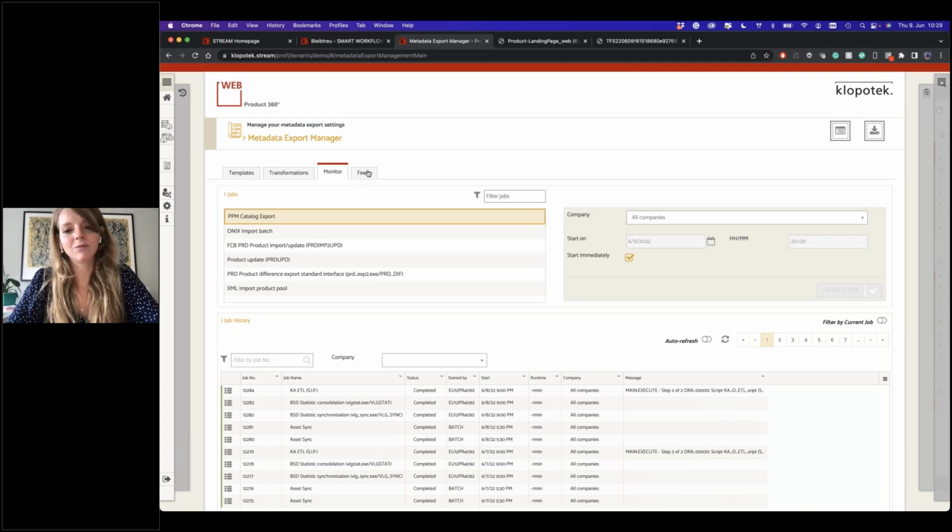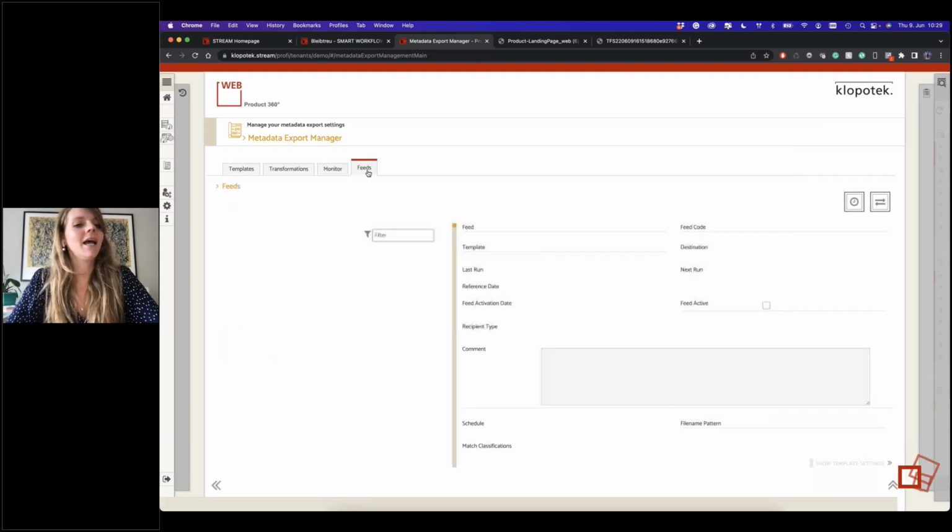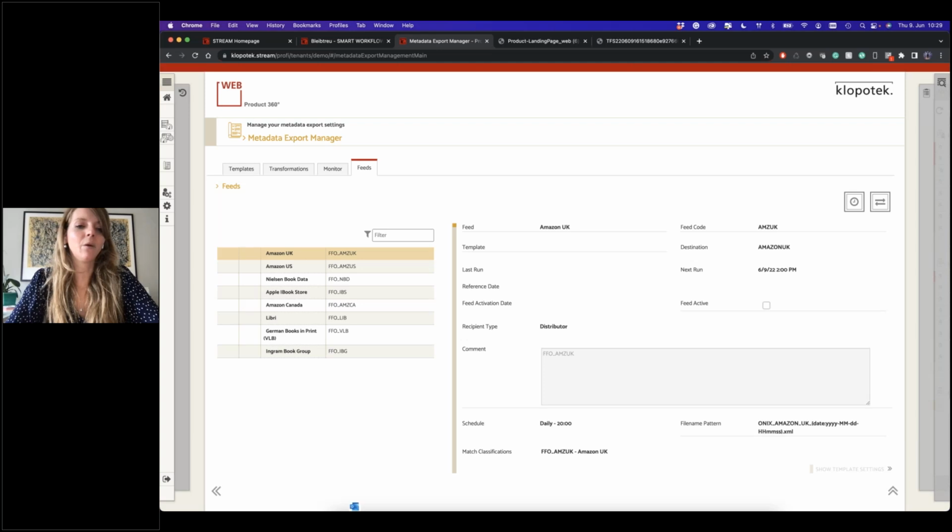And this is really, I think, especially in current times, the important part. We have an area where you can monitor all your feeds. So in this case, you can schedule the export, which runs through your title data you select and specify, and then takes the file and delivers it to the various distributors.